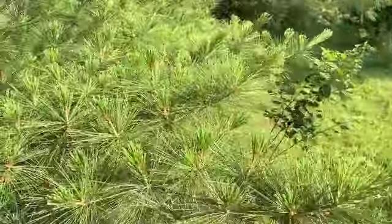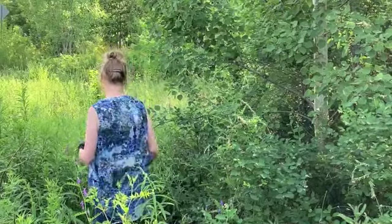Okay, so we've got a few things already. We've got our rhubarb and a bunch of other stuff. I'm going to go see if I can get some wild strawberries. In the past, we've had a lot of wild strawberries. So here we go.